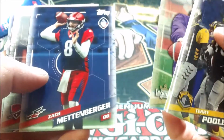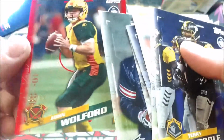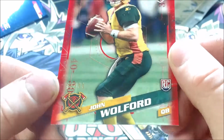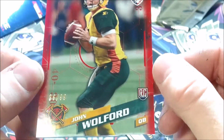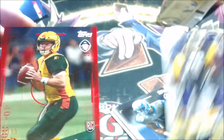And then here's Zach Mettenberger. And John Wolford. Ooh, they did numbers for these cards. This is a numbered card. So if you can see right here in the bottom left-hand corner, it is numbered. It says 38 out of 99. I didn't expect Topps to do numbered cards for this. That's interesting. And you can also see that the edges of the card are different. It's got that red to it instead of just the normal white. So that's a numbered card out of the packs here. That's really cool.